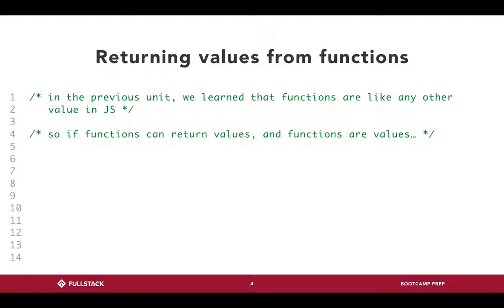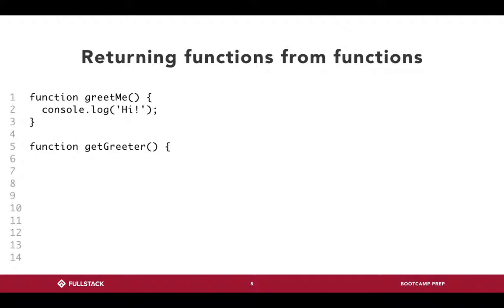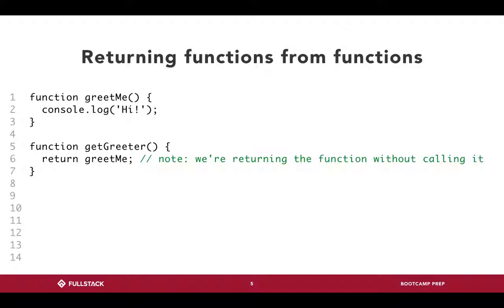And in the previous unit, we learned that functions are like any other value, which means what? As far as last class, what did that mean? What was our new thing that we did? We can pass them into functions, and today it means that we can also return functions. So in this case, we're returning a function.